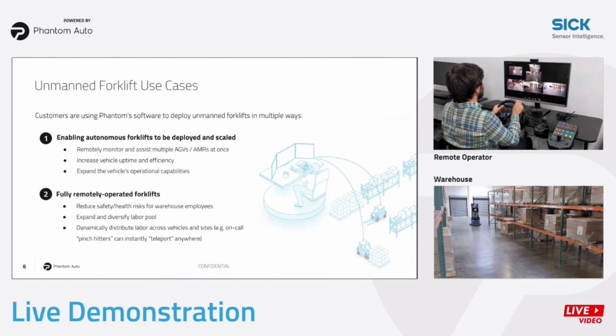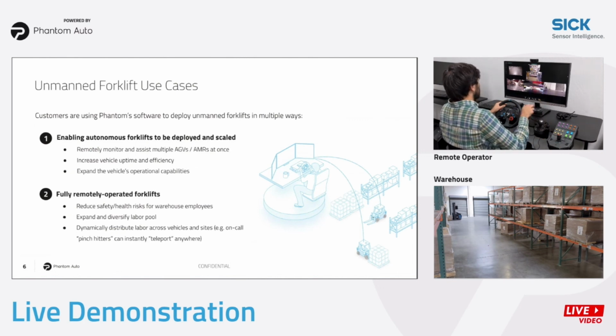A second big driver for our customers is expanding and diversifying the labor pool. So we hear consistently, across the logistics space from every single one of our customers and prospects, that one of, if not the biggest issue, is hiring and retaining talent to do these jobs.